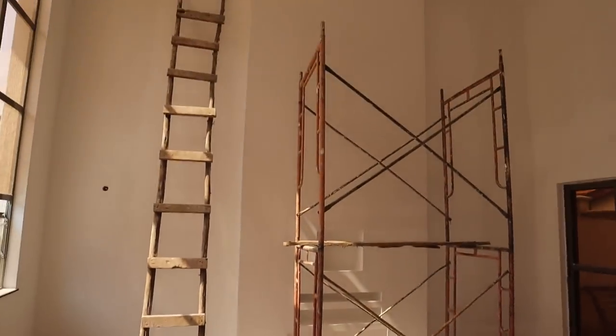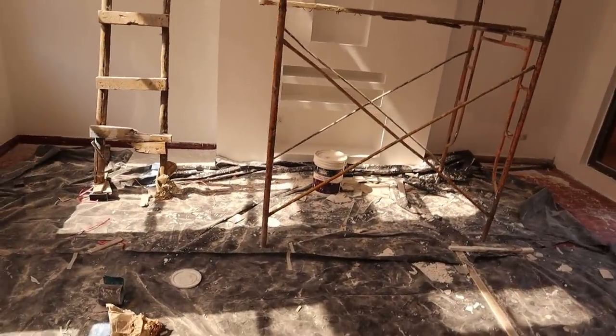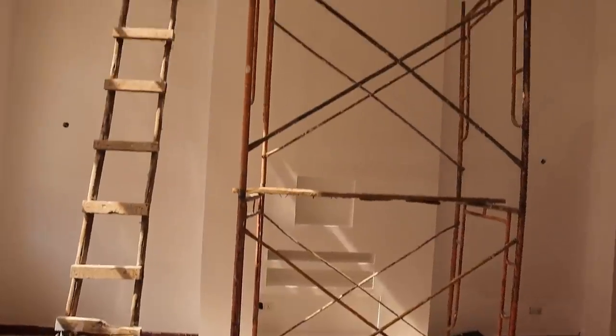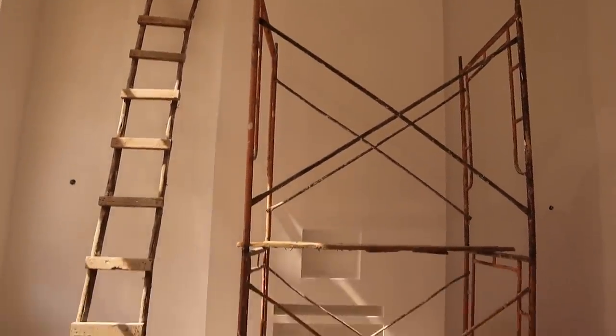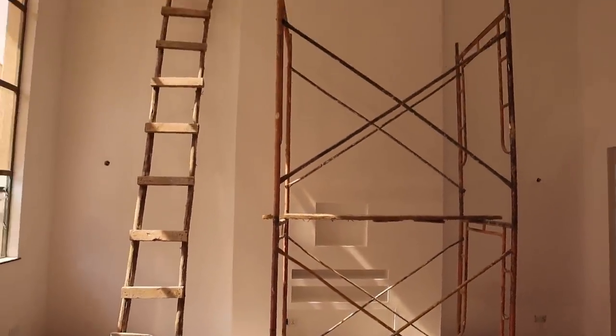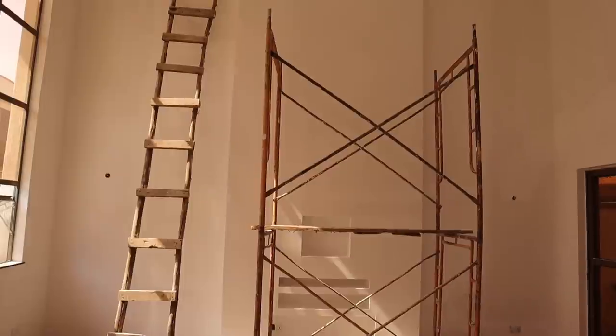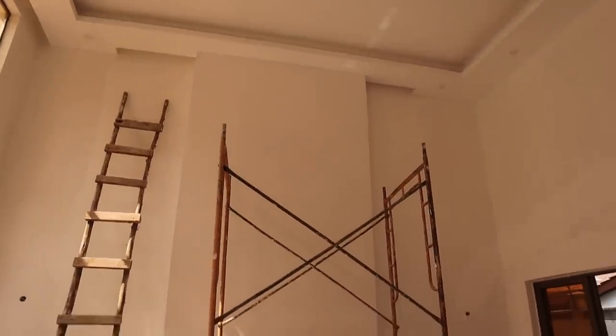So we are still in the process of putting up the structure. While it's done, we're just waiting for the paint to dry, and then I'm thinking of doing a wallpaper to just give a good contrast in here. So we'll do a bold wallpaper, maybe more of a stone brick in gray.